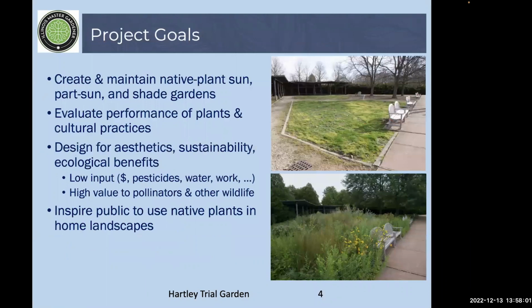The goals of the project are to create and maintain native plant sun, part sun, and shade gardens. Now you can see in the figure on the top, this is the state of the area as of 2020. It was all just grass with virtually nothing under the honey locust trees you can see in the background. There are some benches there, but it's not as inviting as it could be if it had nice garden plants to look at and admire.